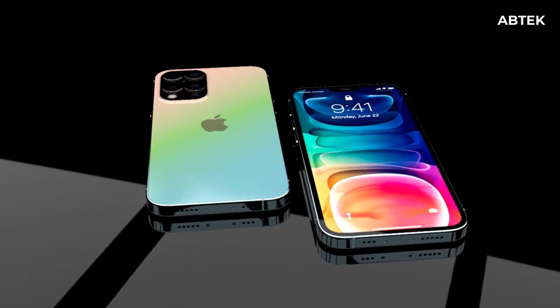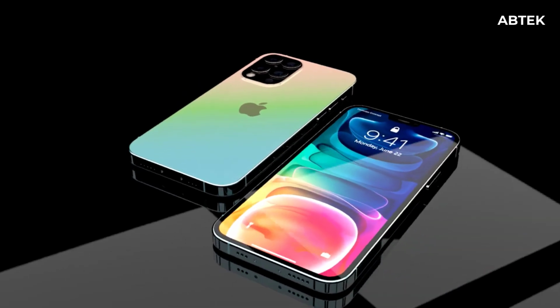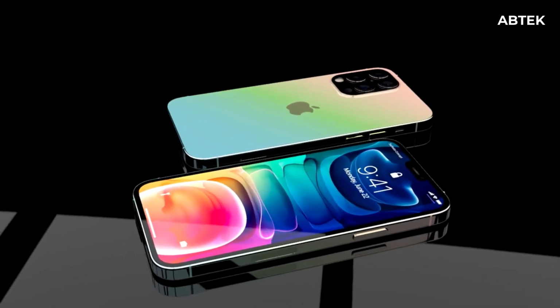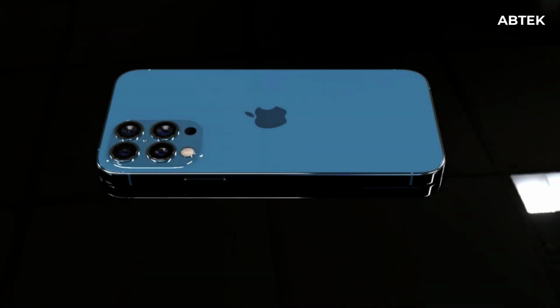Leaked front glass panels designed for the iPhone 15 Pro models give us some insight into the thinness of the bezels, and there is a noticeable difference in size. Thinner bezels will be limited to the iPhone 15 Pro models with no change for the standard iPhone 15 models.